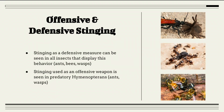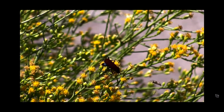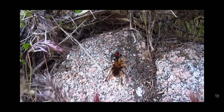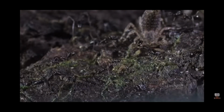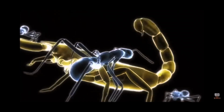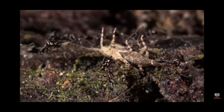Stinging is behavior that is used either offensively or defensively, depending on the species and circumstance. Parasitoid wasps, such as tarantula hawks here in the southwest, use their stingers to inject paralyzing venom into their prey items, which are then used to feed their larvae. Ants, such as the Australian trapjaw ant, can use their stingers to attack prey much larger than themselves, swarming other animals and subduing them with dozens of stings before dragging them away to the colony to feed their young.